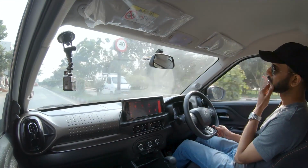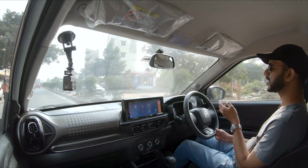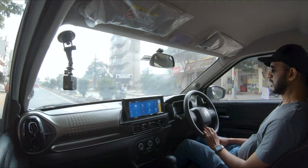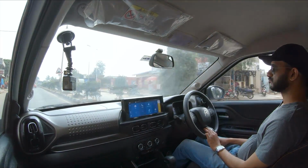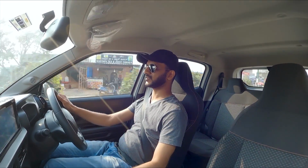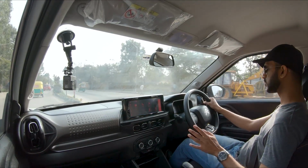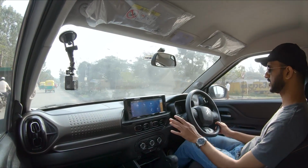Now, those numbers might sound pretty good for a car of this size, but they're not satisfying the enthusiast in me. I think that's the best way I can put it. I mean, those numbers are good. The car has no problem pulling you even with the AC turned on.